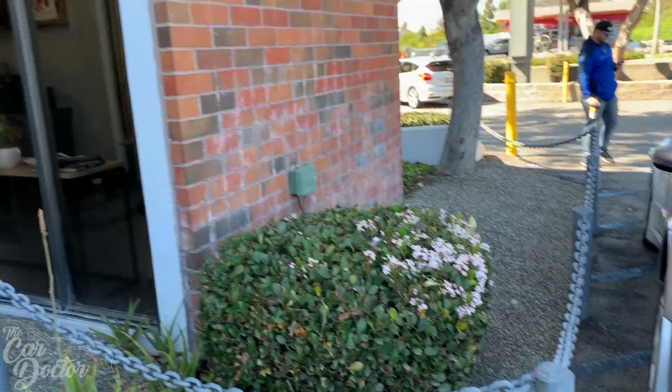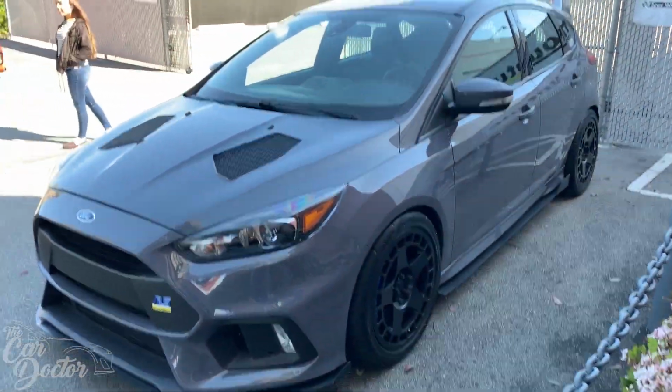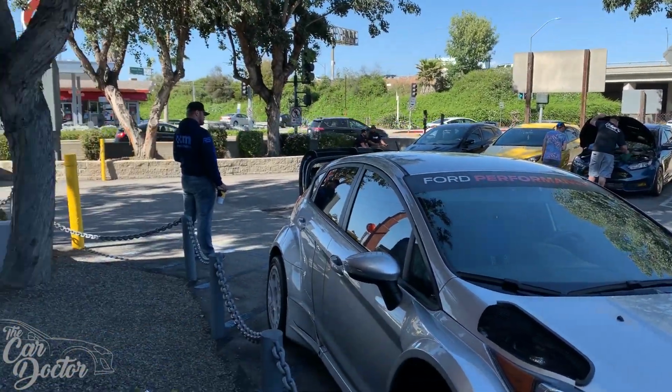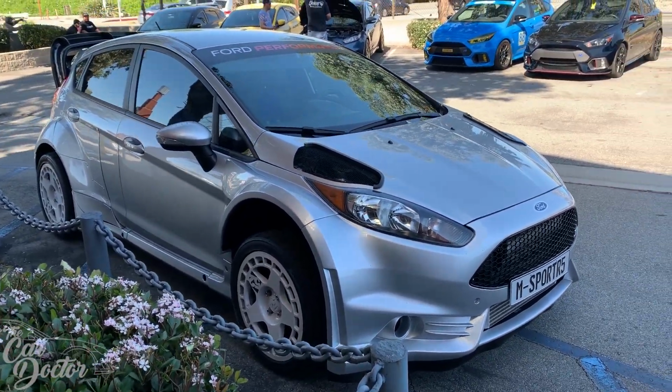So here we are at the Mountune headquarters in California. We got the entrance, we're gonna check it out. We actually got front row seats right at the entrance. Bunch of cars here for the show. Later on, it's gonna get packed a lot more, so here we are. Let's go check out the car show.